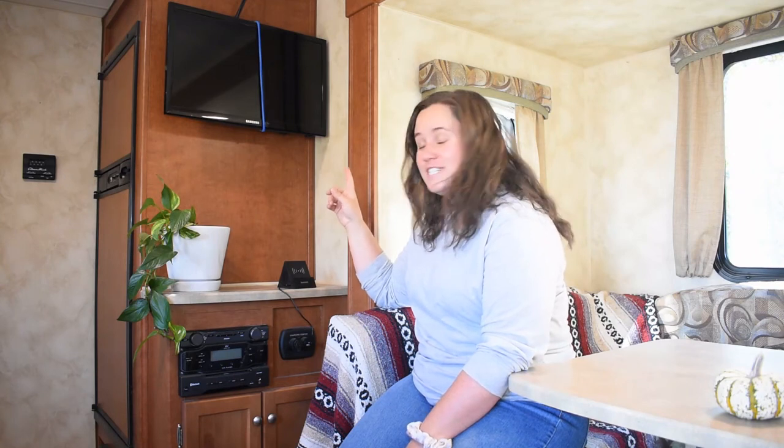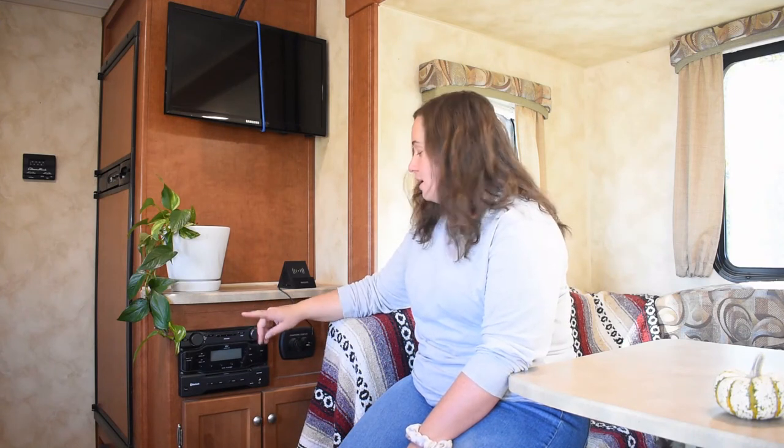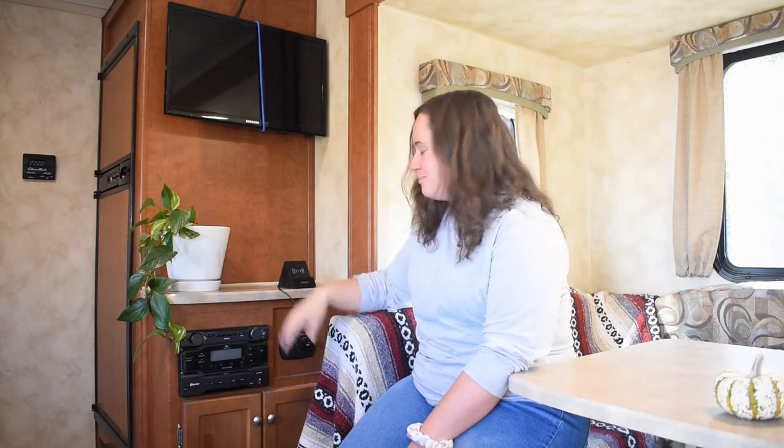We haven't actually watched the TV yet, but I'm assured it works. And this is also a DVD player for it. So that's really nice. I have watched some Netflix on my laptop, and I can hook up to this Bluetooth, and I have surround sound in the camper. So that's kind of cool.